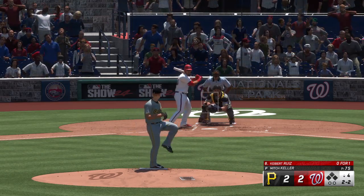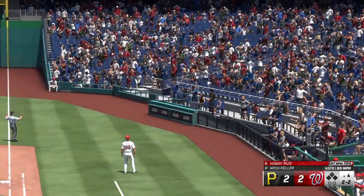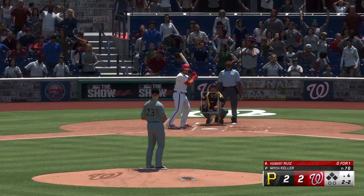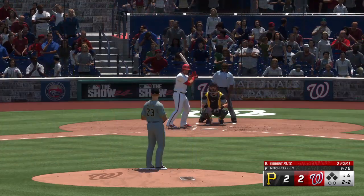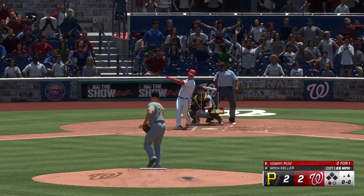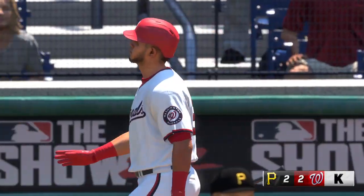Righty to the plate. Gets a piece there. We'll do it again. The 2-2 on the way. And a swing and a miss. Looks like he's picked up right where he left off.